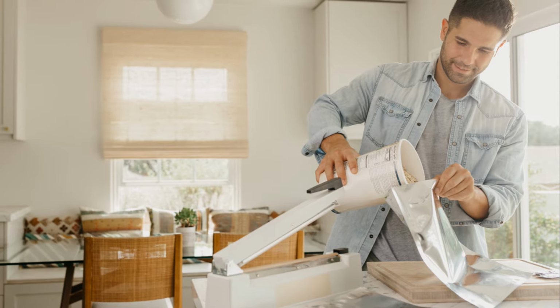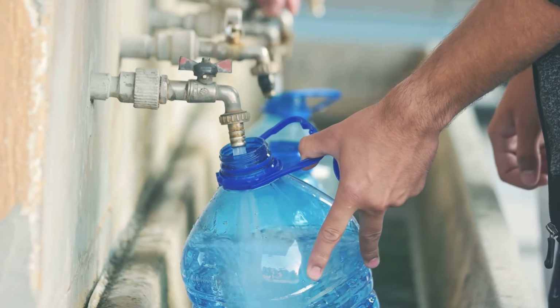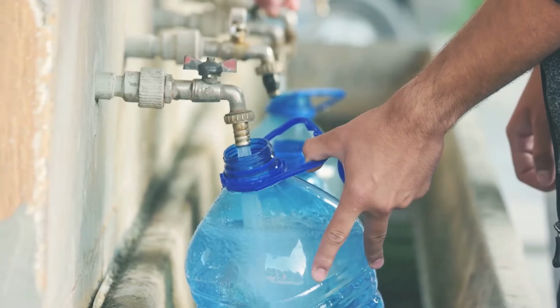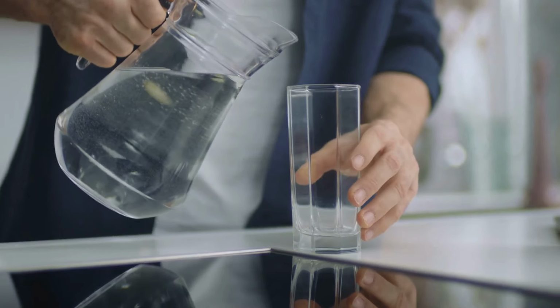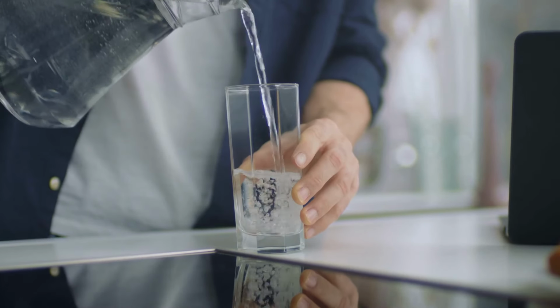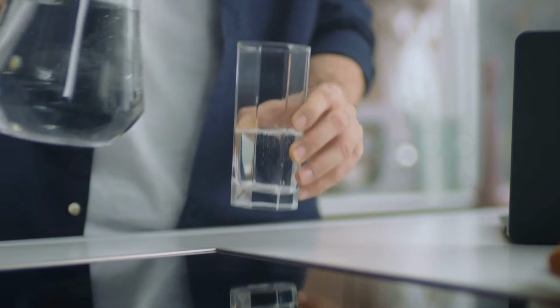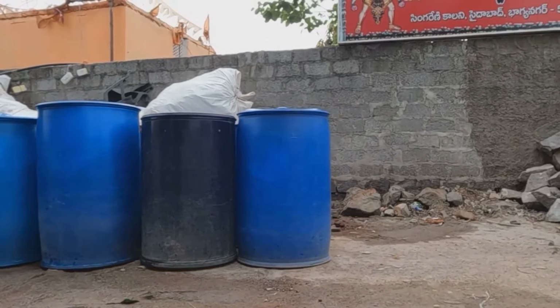Now, let's not forget about storing water. Water is life, quite literally. An average person consumes between 1 and 3 gallons of water per day. This includes drinking, cooking, and washing. So, for a 6-month supply, you're looking at 365 gallons per person. That's a lot of water.